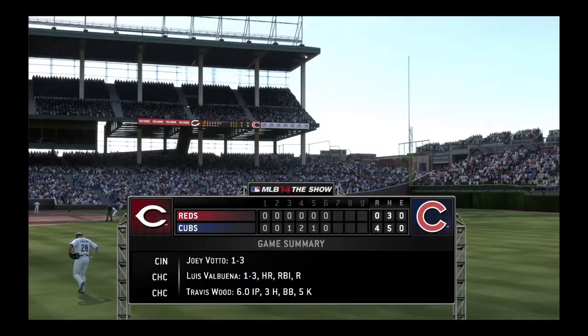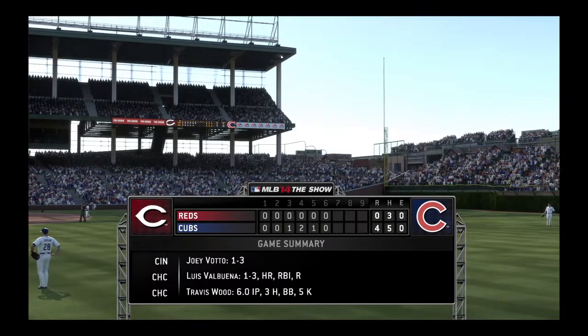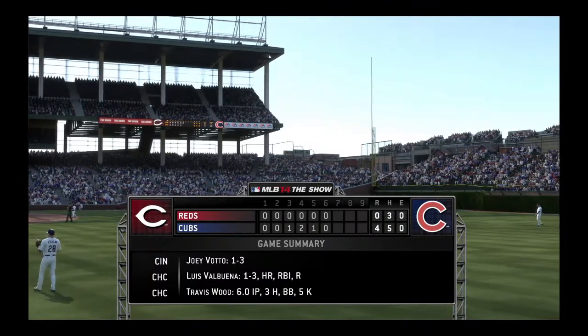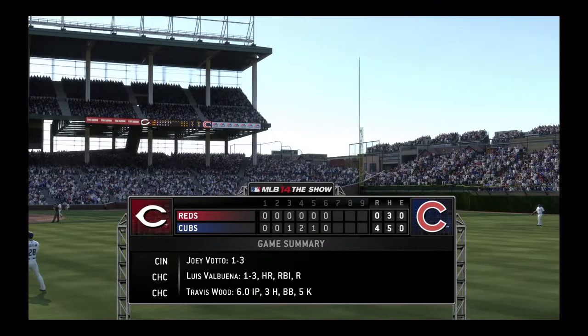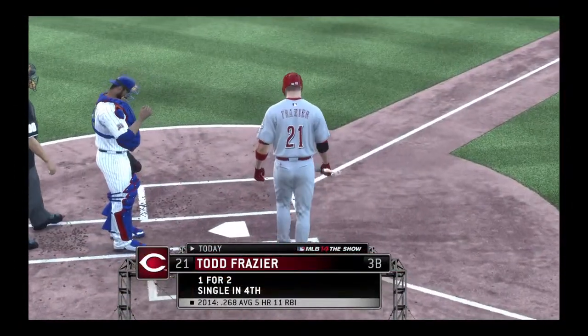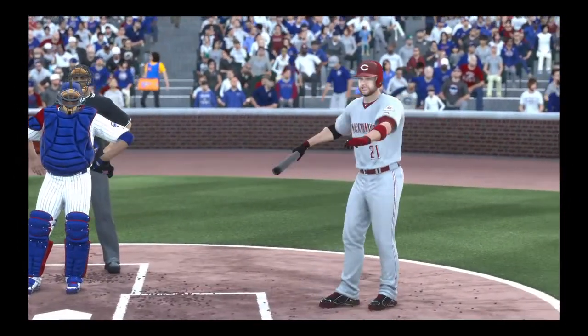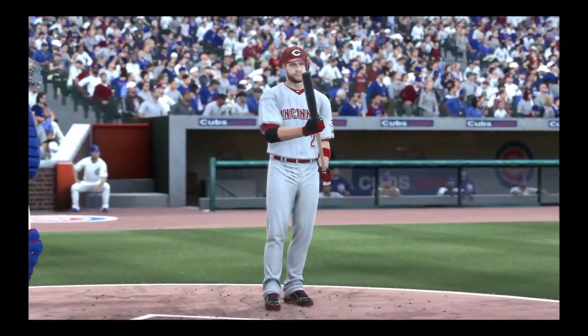Welcome back here to the historic friendly confines of Wrigley Field. Getting set for the 7th now with the Cubs out in front, and before the inning gets underway, let's get a look at our game summary to this point. Todd Frazier will lead it off here in the top of inning number 7.